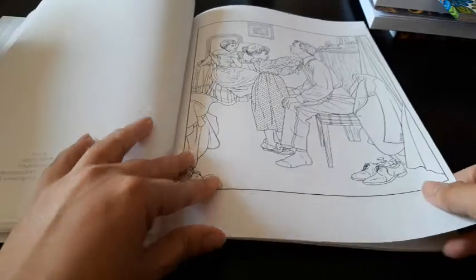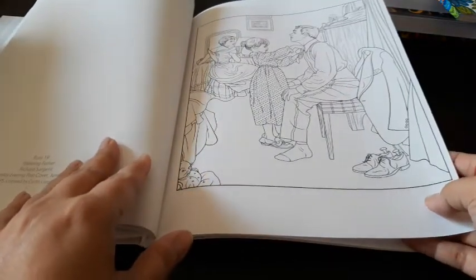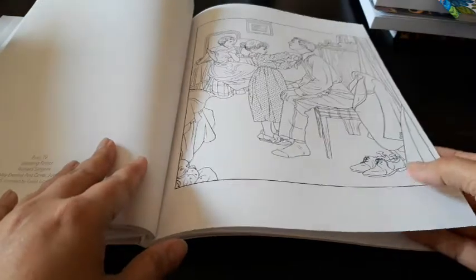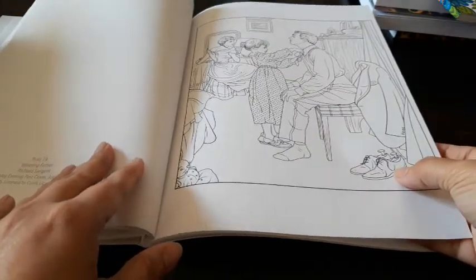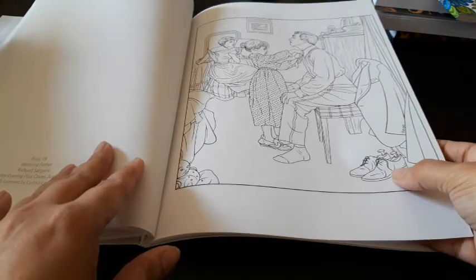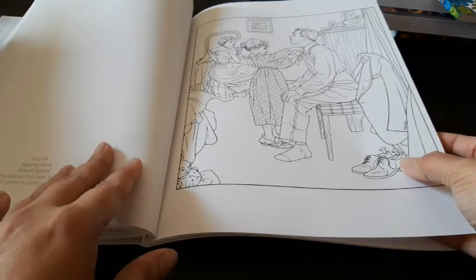This is a very cute scene where the daughter is helping her father with his tie. And look, so cute. Shoes are ready. And these are probably dress shoes because they have the shape holders inside.